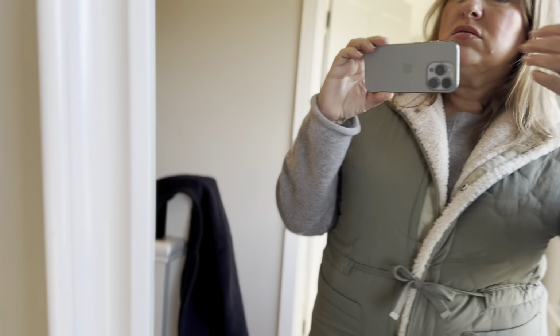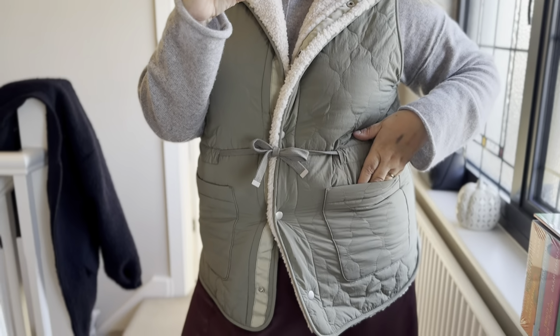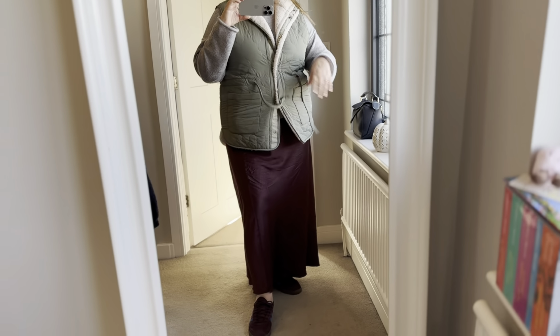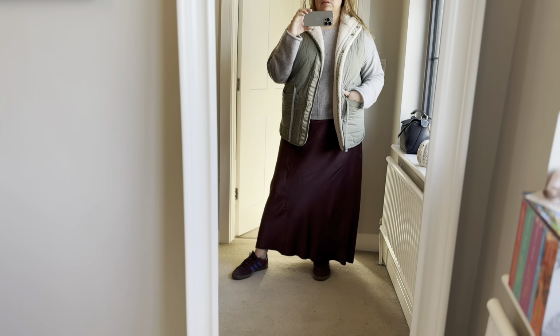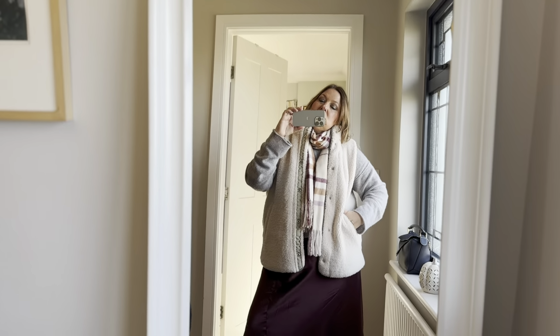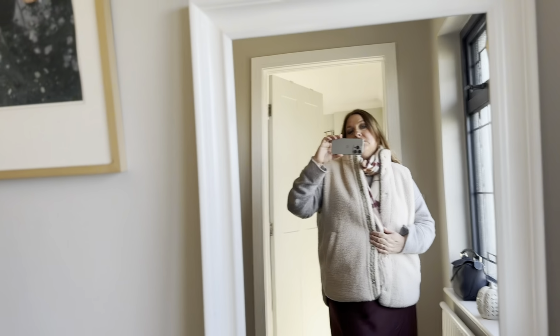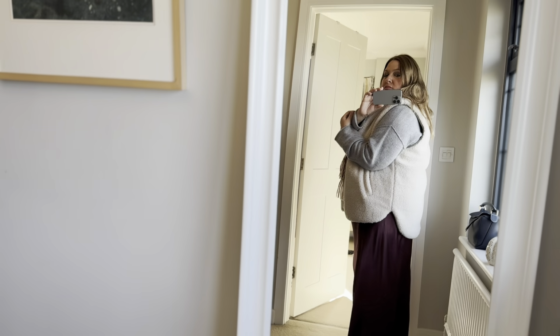Okay, so this is from Mint Velvet, and this is a reversible gilet, so I thought it would be really versatile. It's weird, it's much tighter when you wear it that way around, and it kind of curls out a bit, so I tend to do up the little bow. So there's that side, and then if you want to wear it on the Borg kind of fluffy side, which I far prefer, it's a lot more comfortable because of the way the pockets are. It's kind of bulky when it's the other way around.